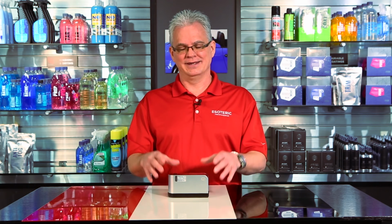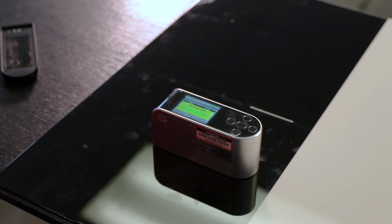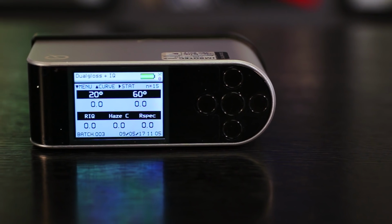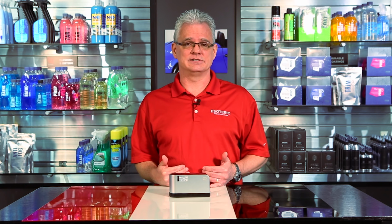So in our case here, we're working with film that gives us the best clarity numbers that we can possibly get, so you can quantify your results. You can get paint protection film that is going to be clear for your customers, and you can share that information with other customers.